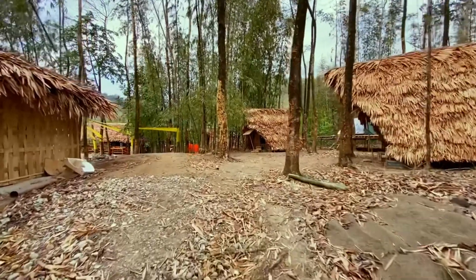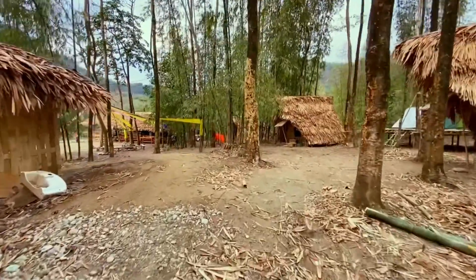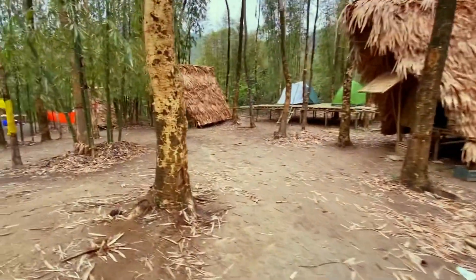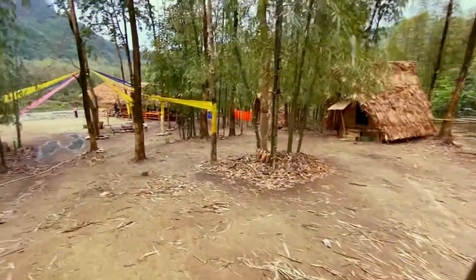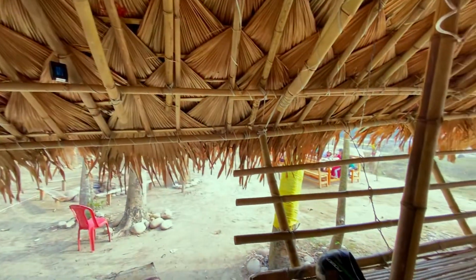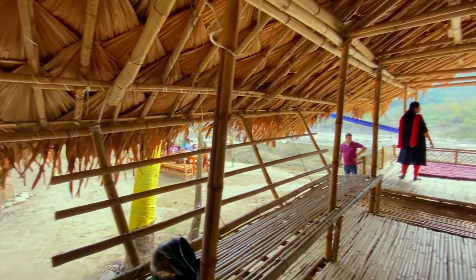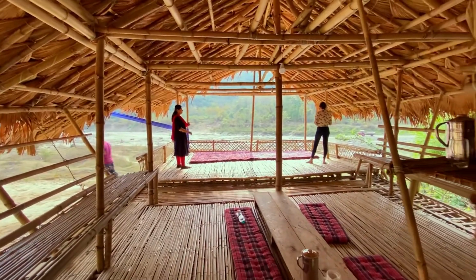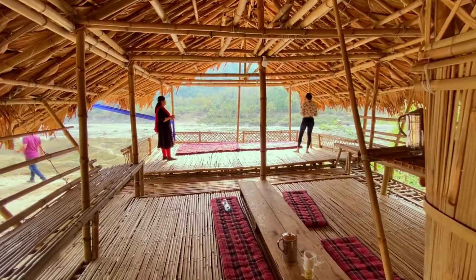So guys, in case you happen to come here, you can either choose to stay in these bamboo huts or also you can stay in those tents that you can pitch anywhere you want in the entire place. There's also a common sitting area here, which is also made out of bamboo completely. And the view out here is totally worth watching out for. Take a look guys, let me show you.